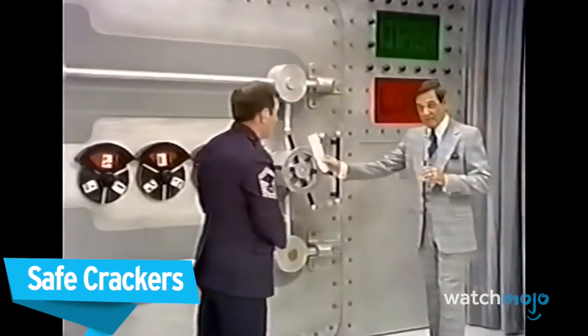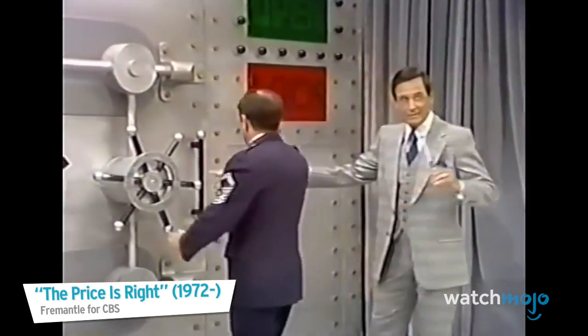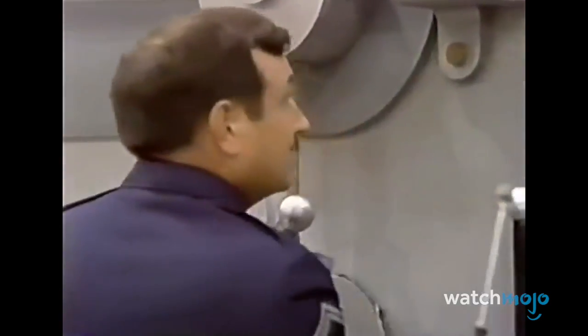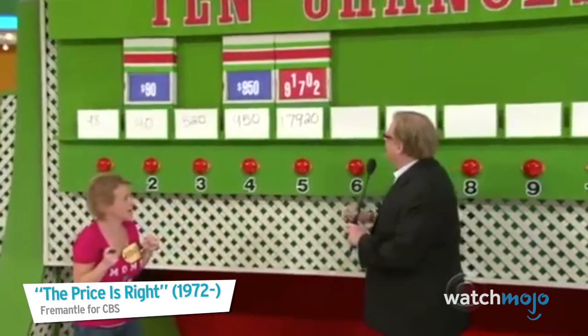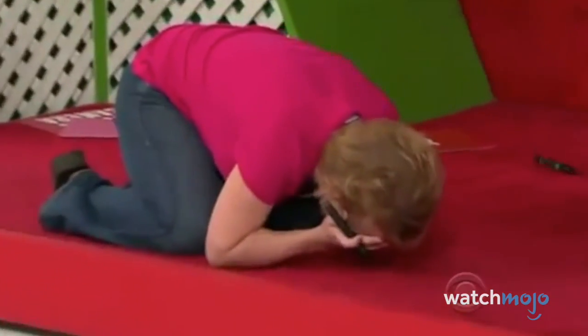Okay, 206. That's what you believe the prize? All right, turn that wheel. Right. And pull that handle. Oh, it opened. 17920. You got it! You got it!